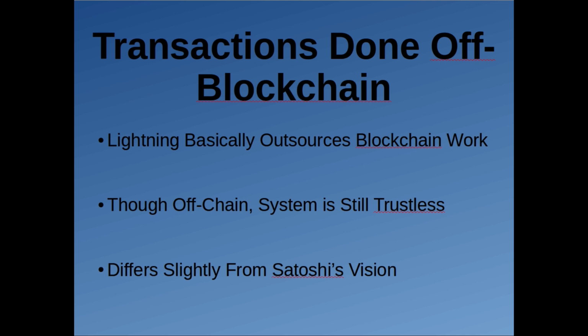Through this outsourcing, it just makes it super efficient. And again, even though it's off-chain, it's still trustless, so you don't have to trust any of the nodes. They're going to operate honestly, because if they don't, then they don't make any money and don't do anything in the system. The only thing you have to trust is the people who created the Lightning Network's code. So you do have to trust something when you're using the Lightning Network.